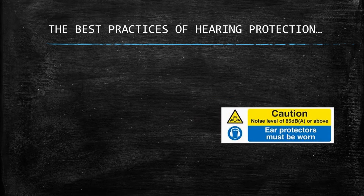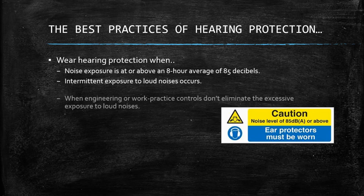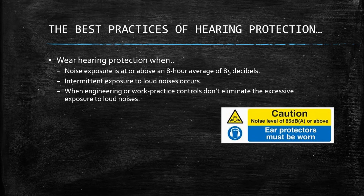The best practices approach to hearing protection requires us to wear hearing protection when noise exposure is at or above an 8-hour average of 85 decibels, when there is intermittent exposure to loud noises, and when engineering or work practice controls don't eliminate the excessive exposure to loud noises.